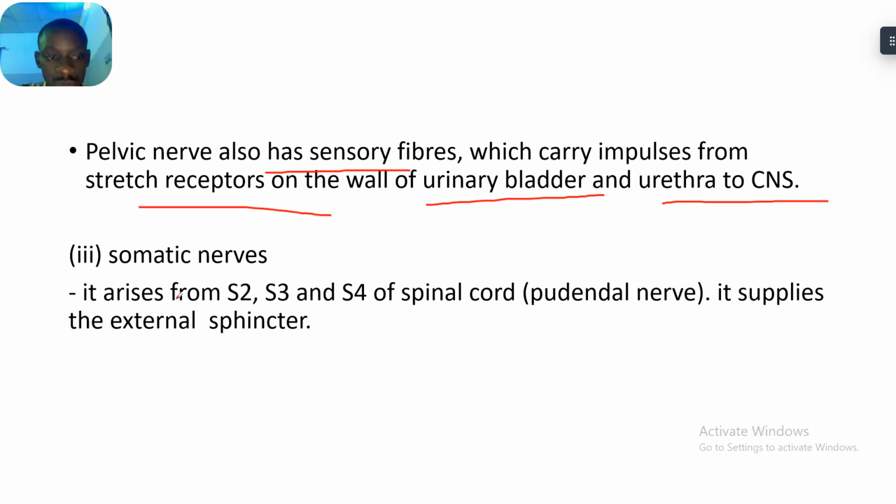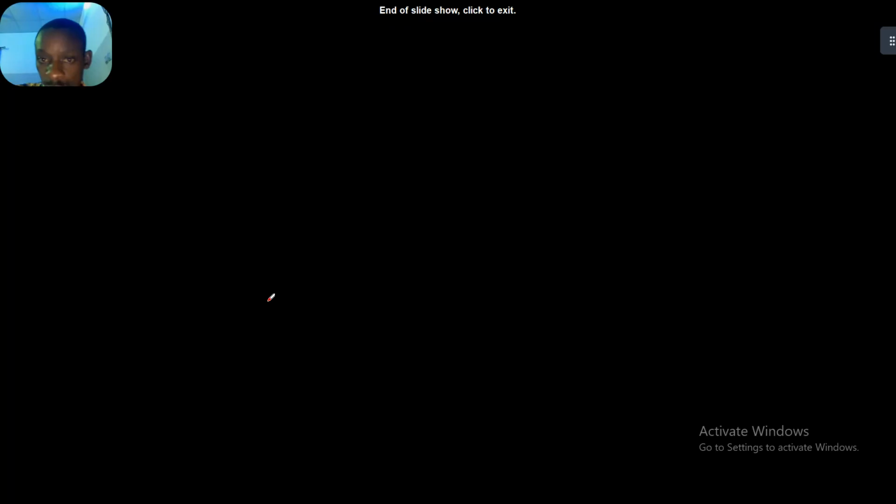Okay, and also somatic nerves. They arise from the S2, S3, S4 of the spinal cord. Okay, but that's a pudendal. The first one is a hypogastric, and they still supply the external sphincter. All this one is just extra knowledge. The bulk of the knowledge is what we have to talk about: the sympathetic supply, the parasympathetic supply, and so on.